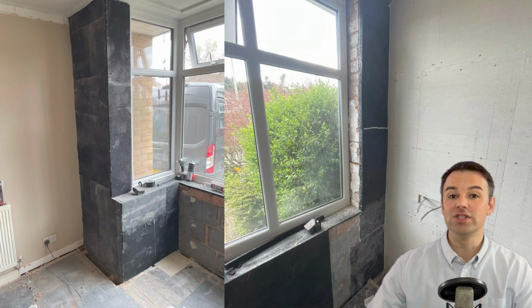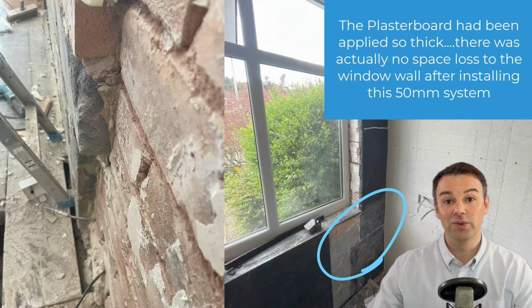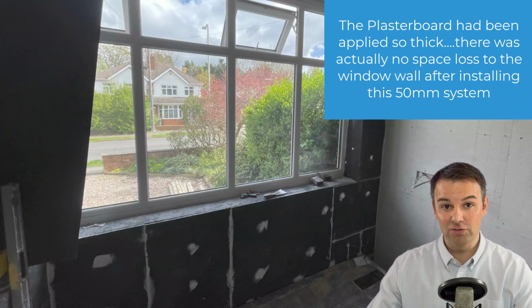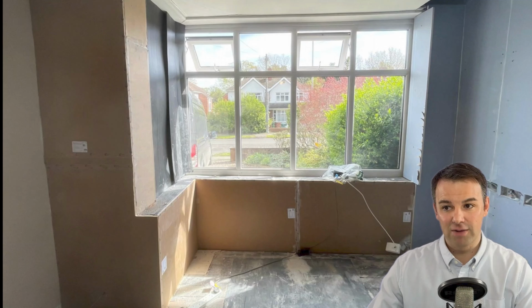So here we've used the 50mm system. We had some uneven brickwork that we needed to get over, so we used the 10mm rubber, and then over the top with the 20mm rubber, then the honeycomb soundboard, followed by the 15mm soundblock board.